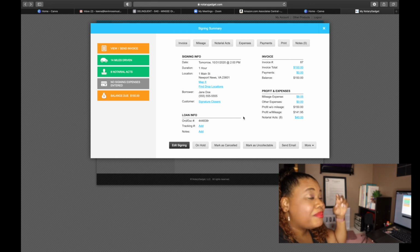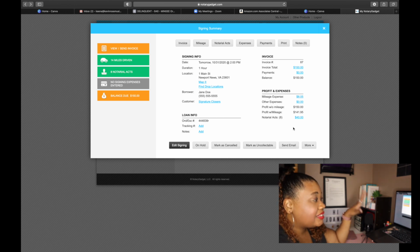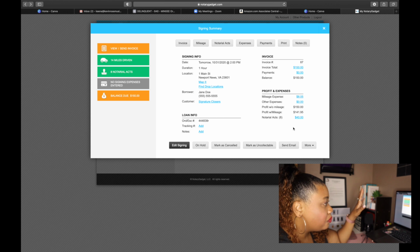write that off. I'm not a tax preparer or whatever the case may be, so definitely consult your accountant, your CPA, as far as that. But I just like the fact that Notary Gadget puts everything in here. It allows you to track. So easy. It's so simple.